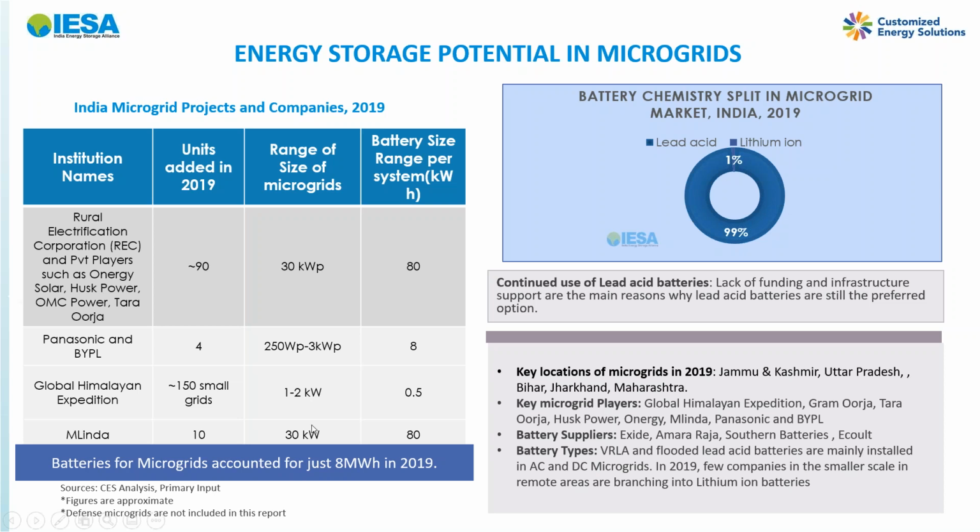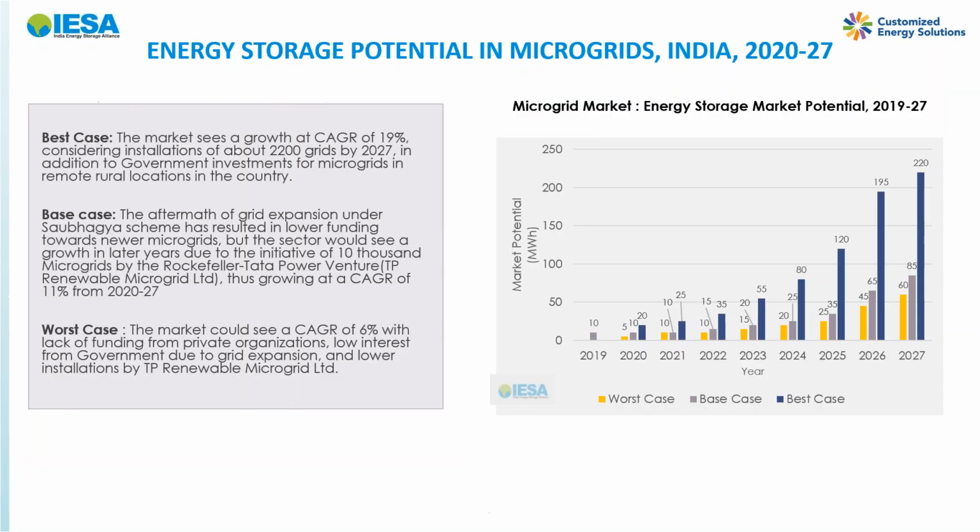Sure, yeah. So typically these systems are somewhere between 1 to 30 kilowatt in size. Technically, these microgrids could be even much bigger, but particularly in the remote area context, we are looking at these systems as typically around 30 kilowatt or smaller. So here are some projections in terms of the base case and worst case scenario. We expect by 2027 the market to be somewhere between 60 to 200 megawatt hour in terms of the energy storage potential.